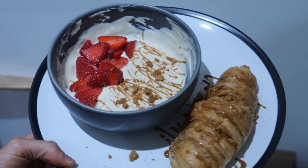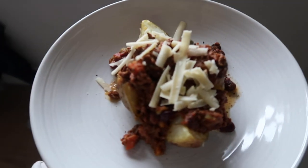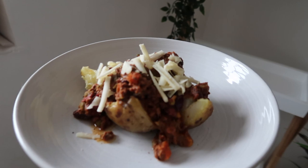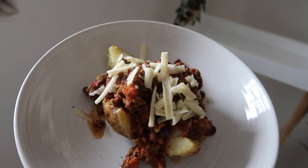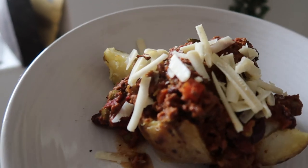Breakfast is served. So the chili con carne came in very handy. This is what I'm having for lunch. It is actually 3:30, so I'm a little bit late, but I've not really had much to do today, guys.